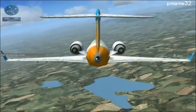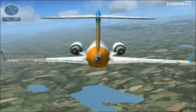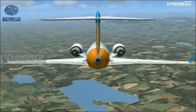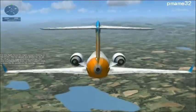Orbit 526, switching. Thanks. For this flight, keep the engine gauges showing on the ICAS. The top gauges are labeled N1. As we fly, I'll give you suggested thrust settings.